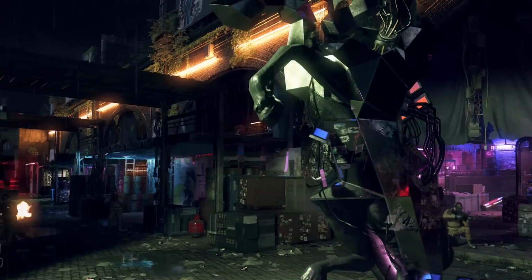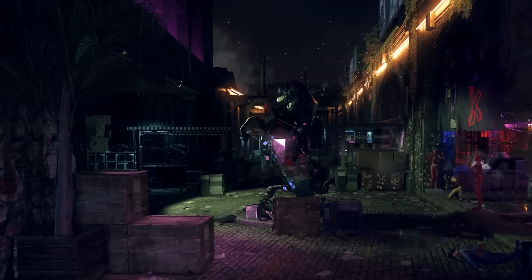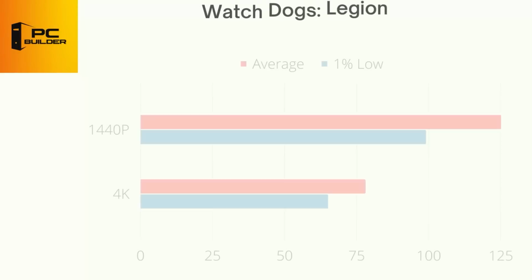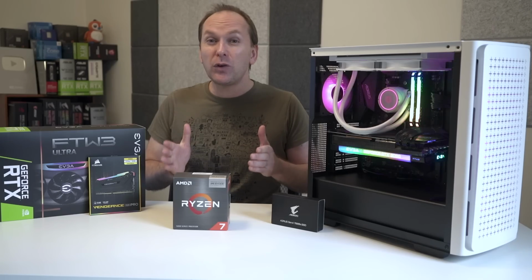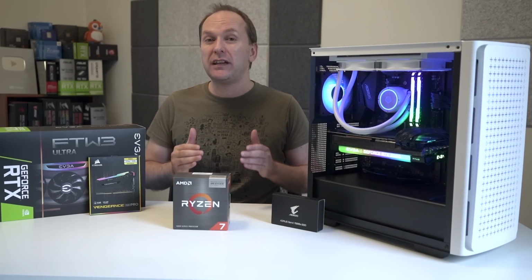Watch Dogs Legion is another very demanding title, and our rig didn't disappoint. Using the built-in benchmark and the second highest quality preset with DLSS turned off, at 1440p we got 125 average FPS and 99 on the 1% lows, while at 4K, we pulled out 78 FPS and 65 for the 1% lows. And of course, with this title, we can always turn on DLSS for an FPS boost, especially at 4K.